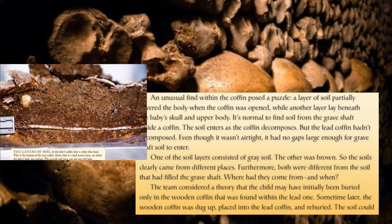One of the soil layers consisted of gray soil, the other was brown, so the soils clearly came from different places. Furthermore, both were different from the soil that filled the grave shaft. Where had they come from, and when?